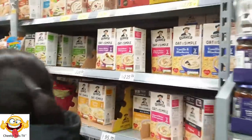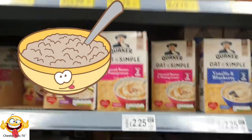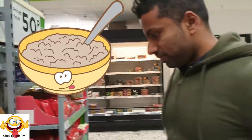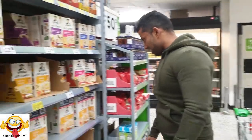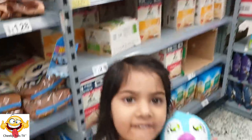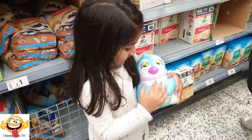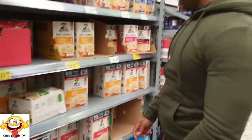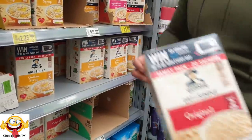Now we come to Daddy's section. Porridge. Oh. Daddy. Something healthy. So Daddy needs to go gym, so he needs to eat healthy food. Daddy has. Oh, what's that? Was that eating cereal? You found the cereal section. What's Daddy gonna get? Daddy, for work, you can have this.